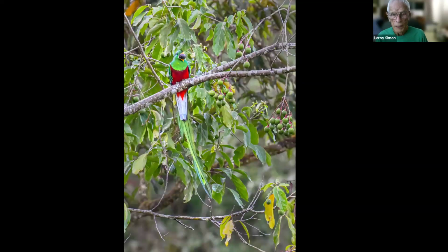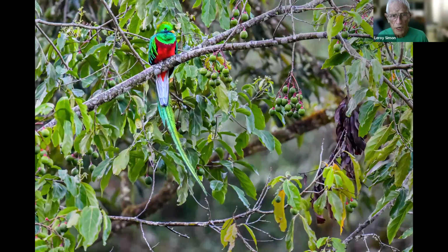And here's a male. The males and the females fed on these avocados. The avocados were small, not like the ones we eat, but they were just the right size for the quetzal. They would swallow them whole. I believe they probably took the skin off of the fruit before swallowing it. This shows the quetzal right after he swallowed the fruit. They swallow it whole. You can see how his crop is kind of bulging out.